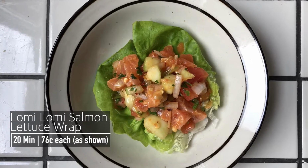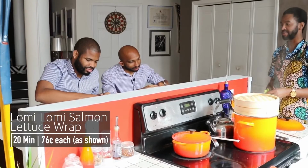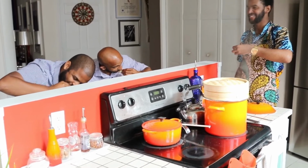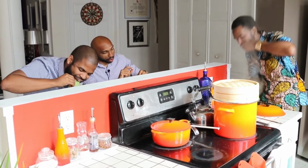Here is our Lomi-Lomi salmon salad lettuce wrap. All right. Aloha. Wait, you know I'm always hungry. Okay. Aloha. Aloha.